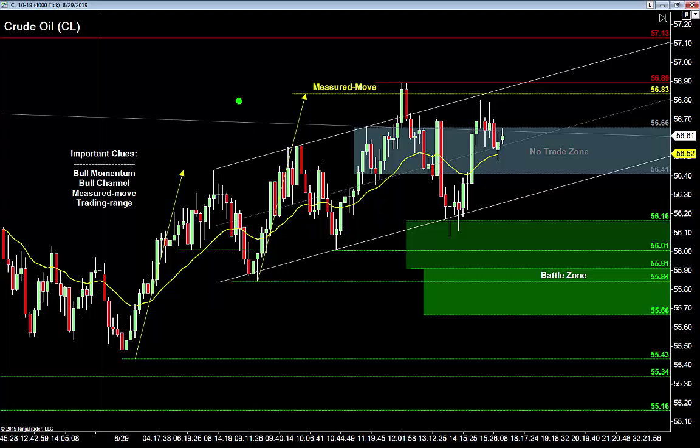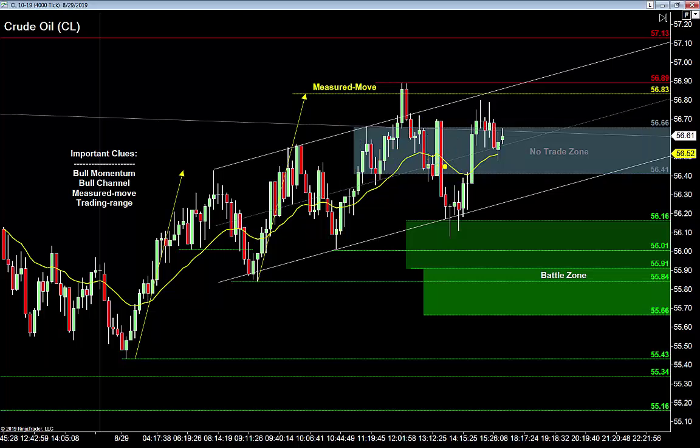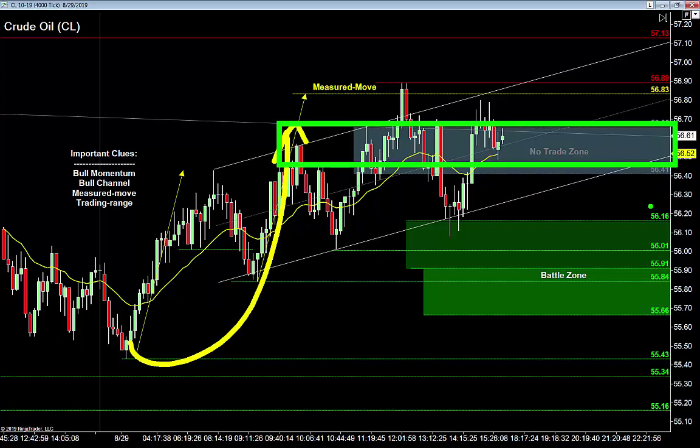Okay, crude oil here coming in. What do we know about oil right now? We know we're bullish, that's for sure. We know that we have a trading range up here, right? We go up, down, double tops, double bottoms. So basically, you could say that the nuts and bolts right now, we are bullish into a trading range. Okay, that's the bottom line. That's the most important factor in this chart right now.